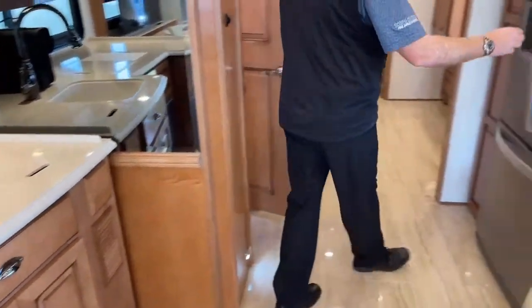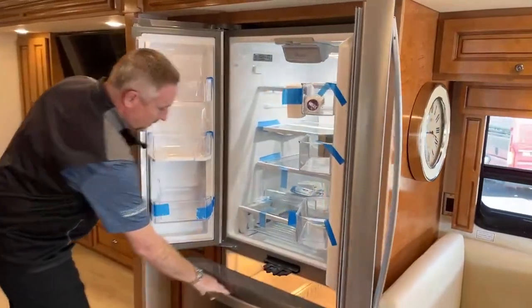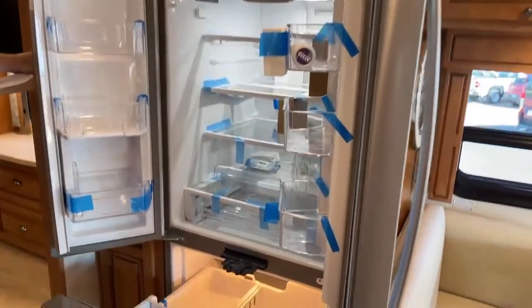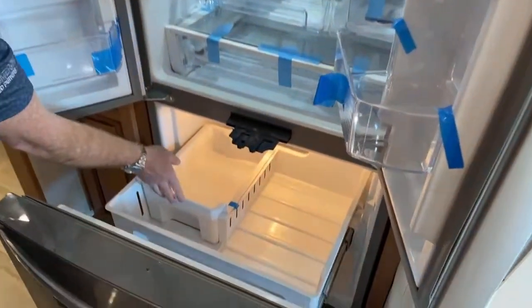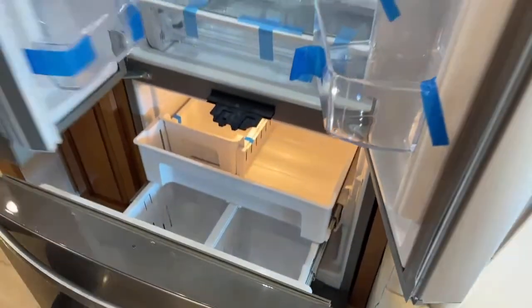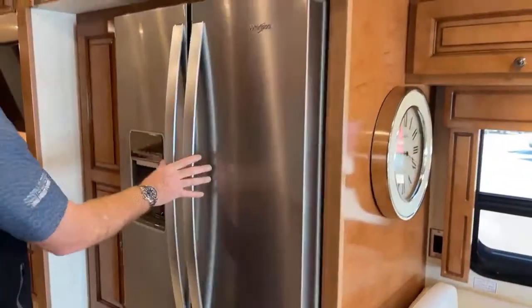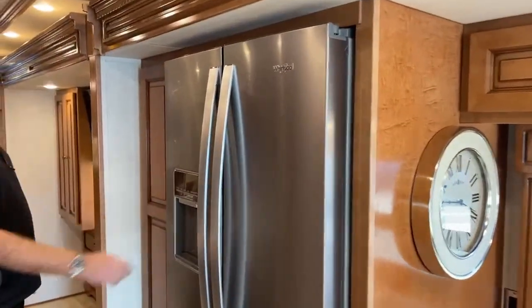Moving right along, you got your Whirlpool residential refrigerator. The built-in ice maker down here. Probably very similar to your refrigerator at home. Got a water dispenser here.